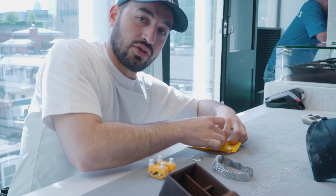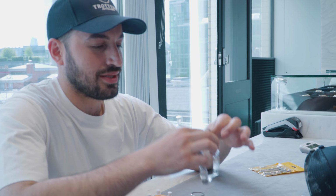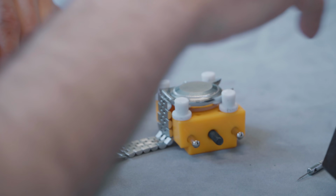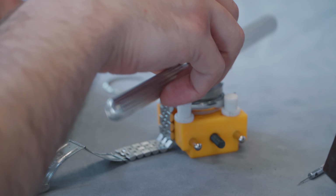So we're going to take a look at the watch. A gentleman's brought down the watch. It's quite a dated watch, looking around early 80s, late 70s. Obviously it's had water damage, you can tell from the dial. But we're just going to check if it's authentic or not. We'll confirm that it's genuine first.